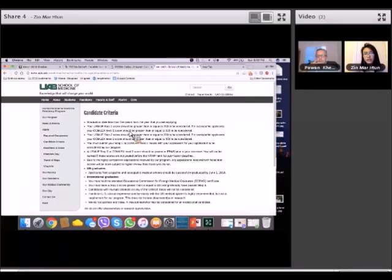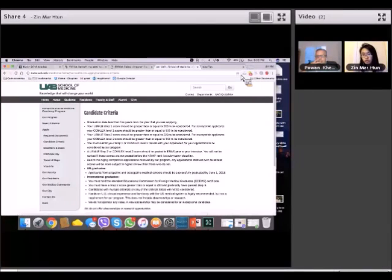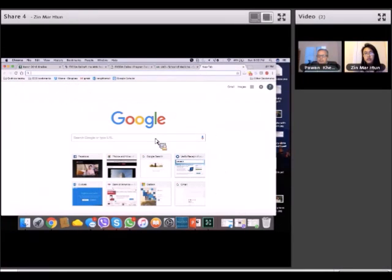For the program websites of the programs that you applied to, I recommend you bookmark them. You make a bookmark folder just for the residency programs and bookmark everything, so that later, when you are making a list somewhere and want to visit that program website again, you will be able to find it in your bookmarks. You will not be Googling. Okay, so this is the program website.